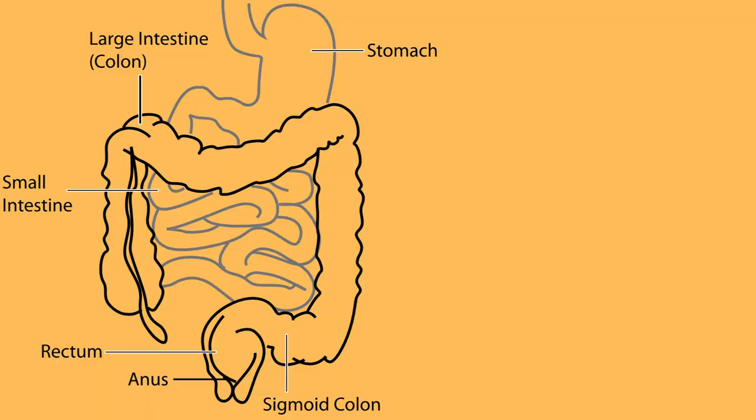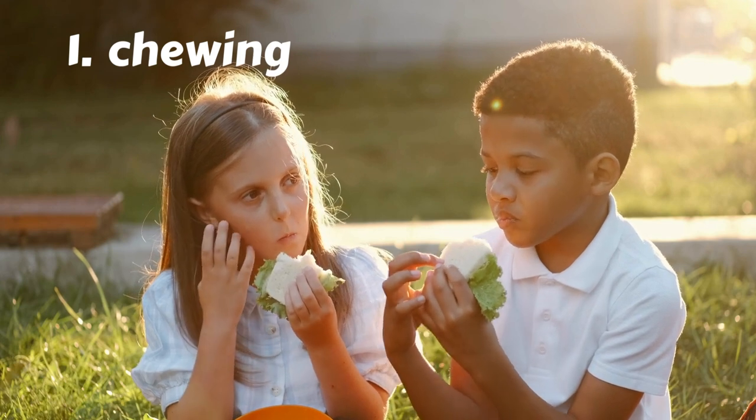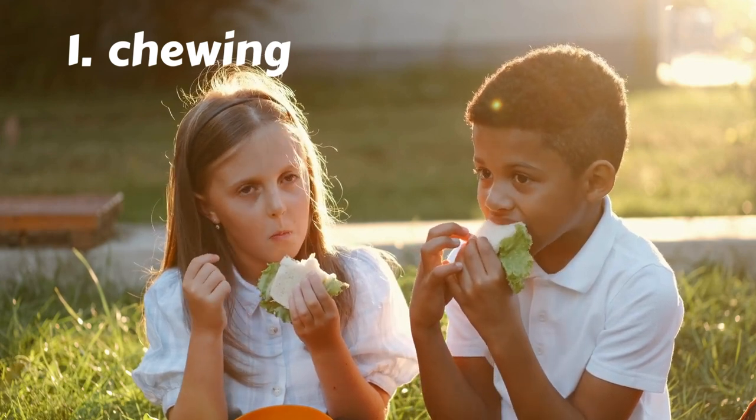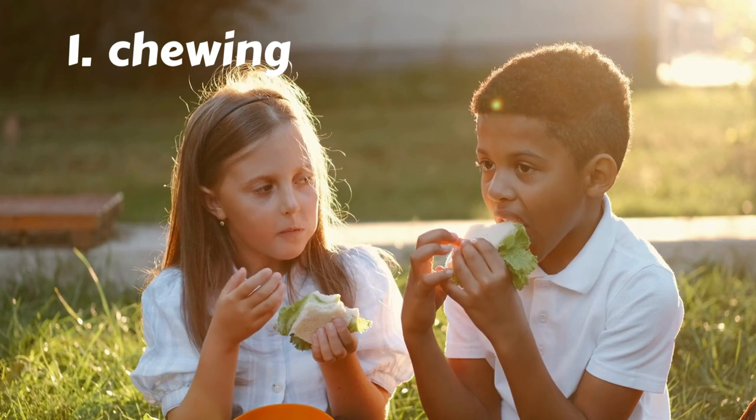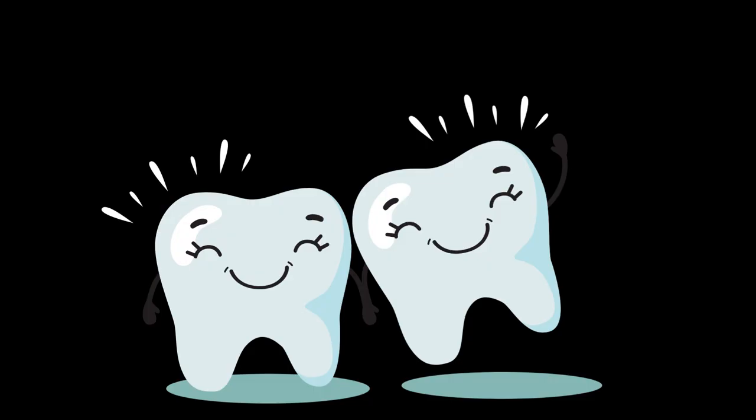Digestion is a process which has many steps. We will try to understand one by one. Number 1. Chewing. When you chew your food, the food particles break down so that they can be swallowed. These small food particles then mix with saliva, which has lots of enzymes. The enzymes break down food particles further. So chewing is done by the teeth and saliva in the mouth.